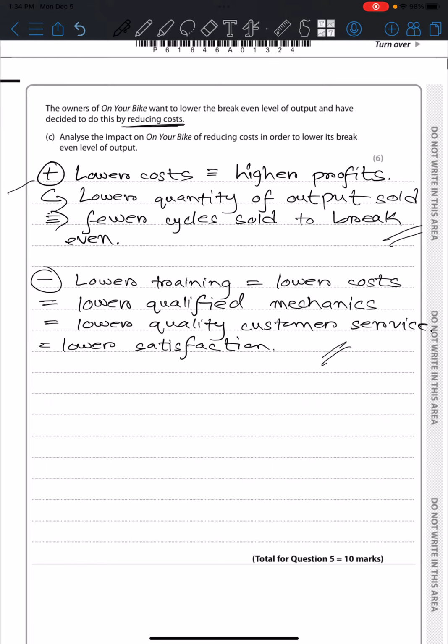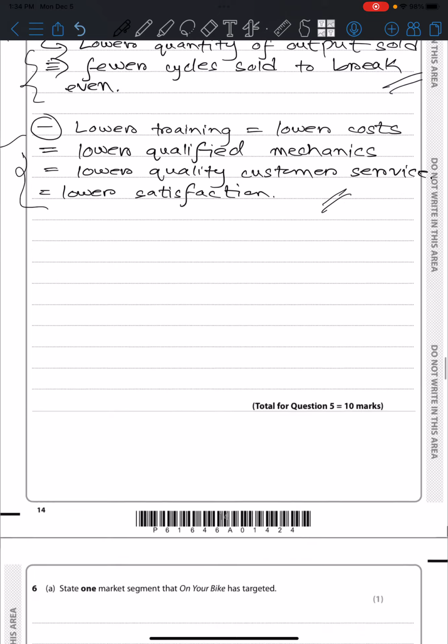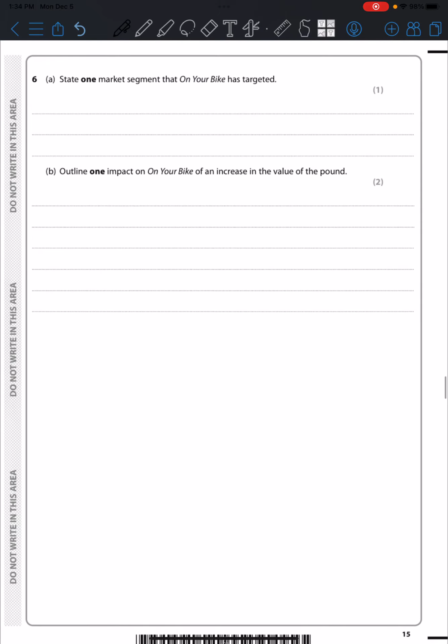So one good point, analysis of why it's a good point. One bad point, analysis of why it's bad. Related back to the extract, we have full marks. And then let's move on. So this is question 6, part A. State one market segment that On Your Bike has targeted.